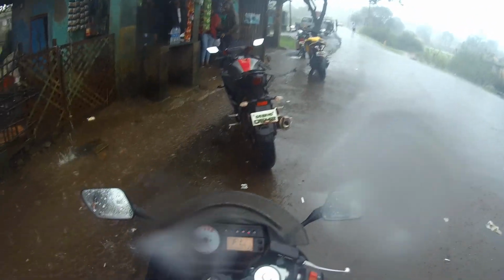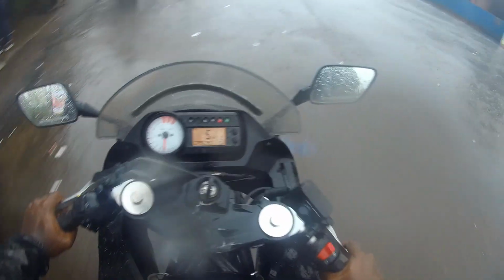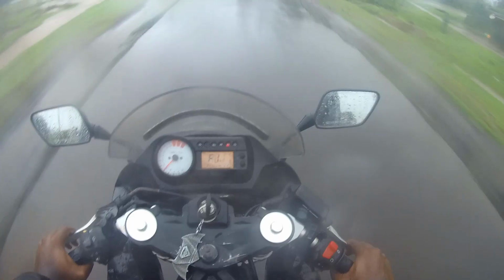This is Tilari Nagar. It was a junction where you could see many shops. At a few shops you can actually charge your mobiles or gadgets if you want to, and you get hot tea and mirchi bhajis here.